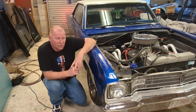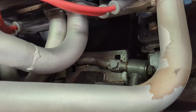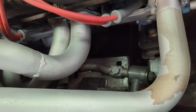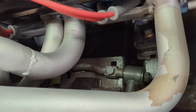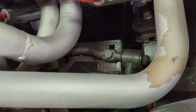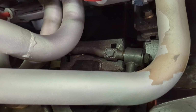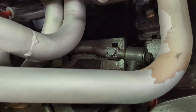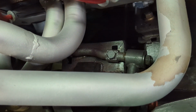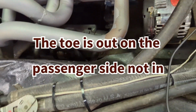So I'm going to give you a little closer look at what we got. All right, so there's a lot of stuff in here. What you're looking at right down here is the upper A-arm. So you can see that slot in the front bolt right there. And there's another slot back here for the rear one. Well, the one on the front is all the way outboard. The one on the rear is all the way inboard. So that's causing the tire to toe more than it should.